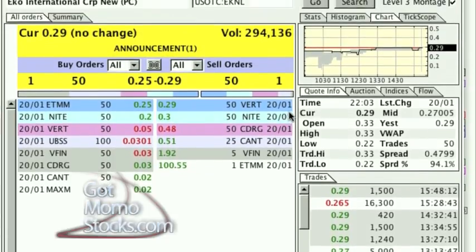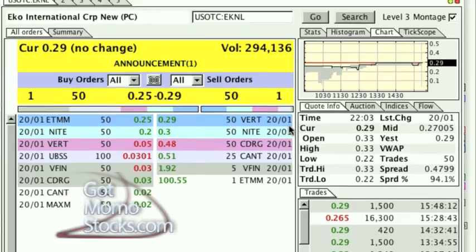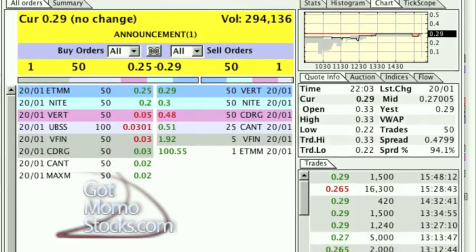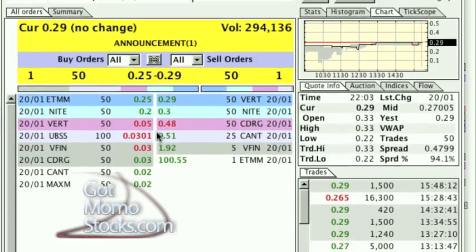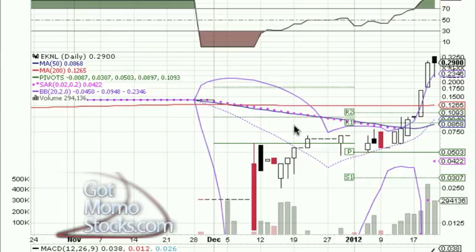We're just looking for slaps on the ask, as it's very hard to get stock at the bid. No one is giving up their shares, and the insiders are not selling. To be able to even get EKNL, you really have to slap the ask. Just know that we have a 50 cent price target and $1. As you can see, this is very feasible looking at the level 2. Again, EKNL was alerted first by GotMomoStocks.com.